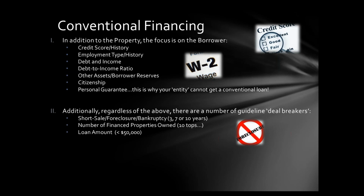So additionally, regardless of the above, which you could check off in bullet point 1, there may be some other deal breakers out there that are, frankly, kind of ridiculous at some point. So short sale, foreclosure, and bankruptcy in certain periods of time. If you have one of those issues on your credit history, it doesn't matter how much cash you have in the bank or how good your credit score is today, it's just a straight deal breaker. The other two are very important, and I see them all the time, which are some of the primary reasons why folks come to us for private lending.